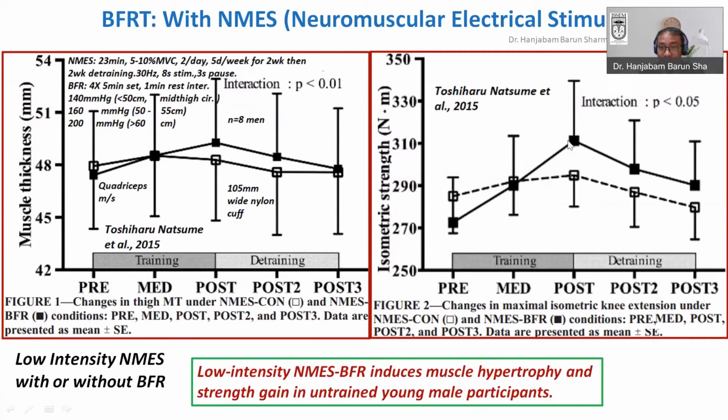Isometric strength increases there, so during the detraining also, the strength was relatively higher. The strength was much higher as compared to the control group where BFR was not performed. The rate of the decreased slope may be relatively the same. The point is, during the detraining, it is still higher. In the experimental group, they have achieved more strength, so they can lose more also. And during the detraining also, the strength was still higher as compared to the control group.